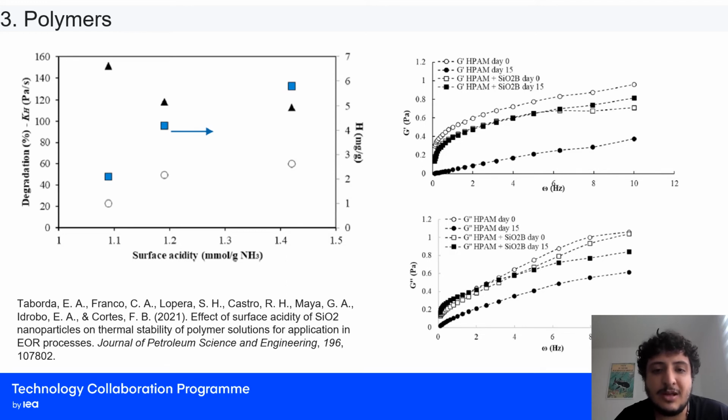Okay, so as you can see, as the surface acidity of the system increases, the H parameter increases, and for example, the degradation of the system decreases. In this case, there can be a direct relationship between the acidity of the nanoparticles and the degradation of polymer solutions.